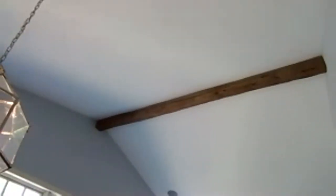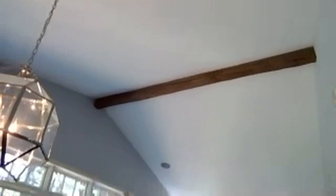And then Dan, go up a little so they can see that the ceiling vaults in this space. So it gives some soaring ceiling height back here.